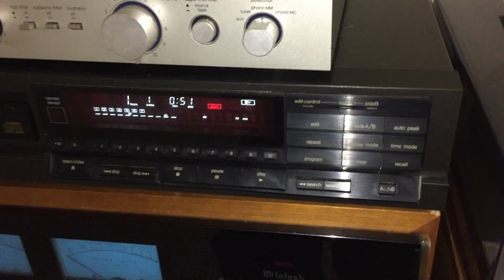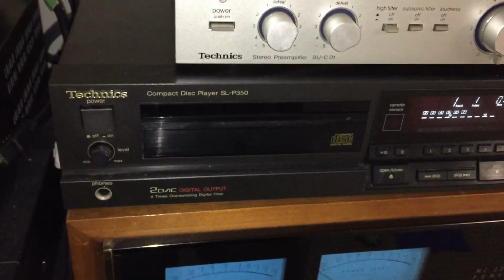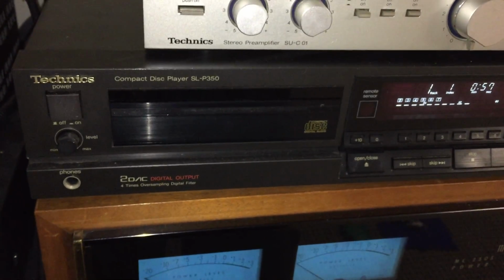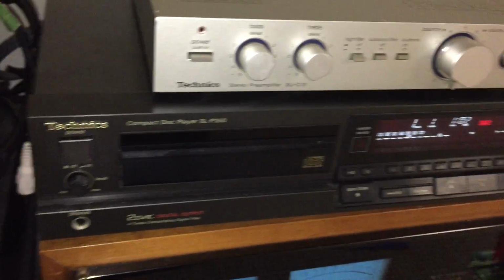And my dad brought it home, and his stereo rack, I remember he had the turntable on top. He had a cassette deck. He had the receiver then, and then he had an empty slot for cassettes, just for storage. Then he had the cassette deck. And so I remember I came home.